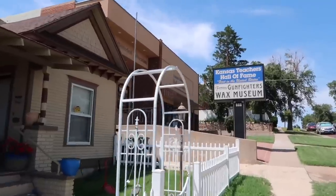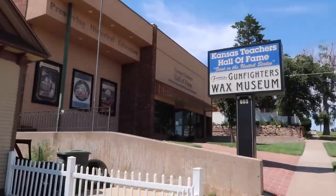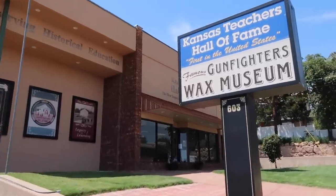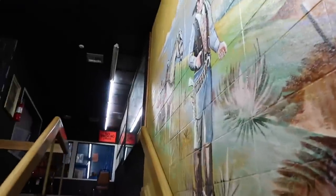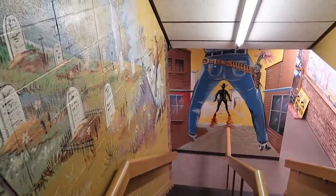I do love a good wax museum. I mean, I just love wax museums in general. Even ones that aren't good. I've been in this one, even though there was one here. But check this out. All right, going up the stairs here. This was $10 also. That's pretty cool. That's a good mural.